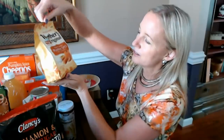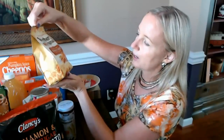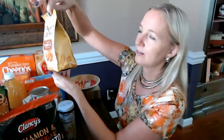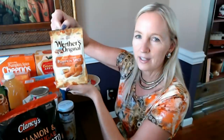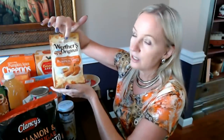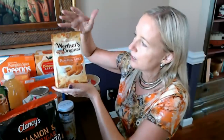It says that three pieces of these caramels have 140 calories. Wow. But it's pretty though. It kind of looks like a bag of ground coffee. But it's caramels. And it's limited edition. And again, I found these up near the registers, so you're not going to be able to get them all the time.